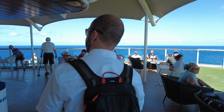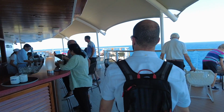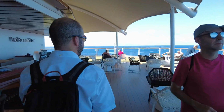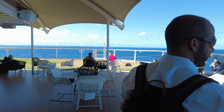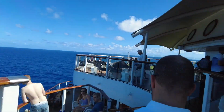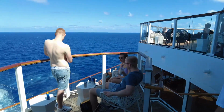Now we're at the back of the ship at the sunset bar, another nice area to hang out. And the one thing that's really nice about this ship is that there's so many little nooks and crannies and places that you can hang out and, like I say, get away from the madding crowd. Here's a good example of that.